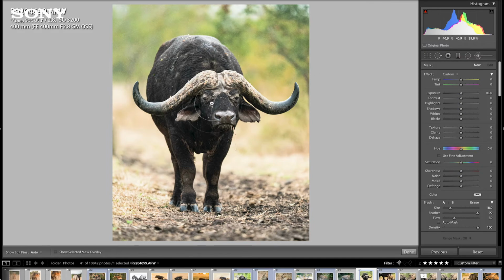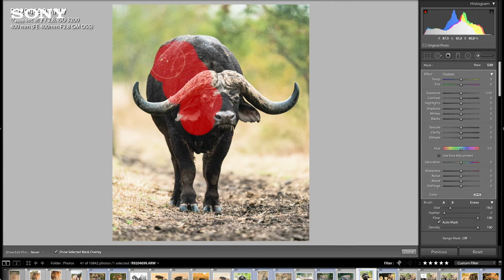So one way to do that is, remember our adjustment brush up in the top right hand corner here. I'm going to bring the feather right down, bring the flow right up and put an auto mask on. What auto mask does is, if I click on the select mask overlay, it automatically looks for the edges of what I'm painting. So even if I paint badly, like a 2-year-old, it will be okay. So now I've painted outside the lines. If I hit the Option or the Alt key, it'll change to a minus. And again, that auto mask tool is on, making it very easy for me to color between the lines.